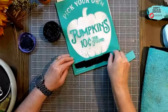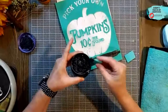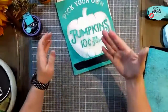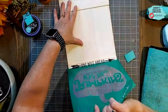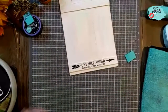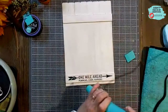And then I'm just going to go back, and I'm going to even out all my squeegee lines, and I'm just going to put the excess back in my jar. So that part's done. I'm just going to peel that off slowly, and it is a distressed transfer, which means it's purposely not covering 100%. So now I'm going to dry it.